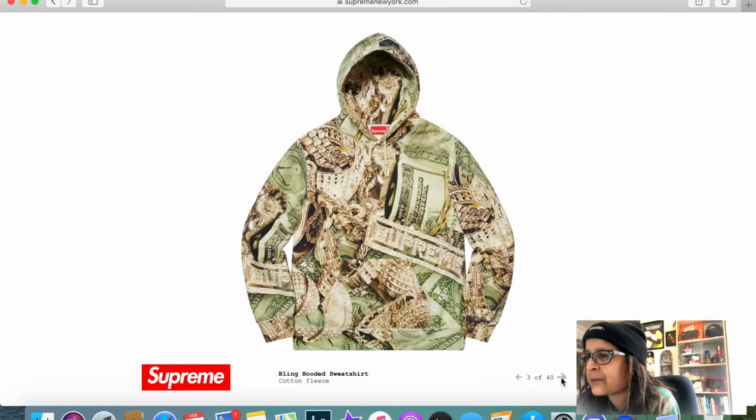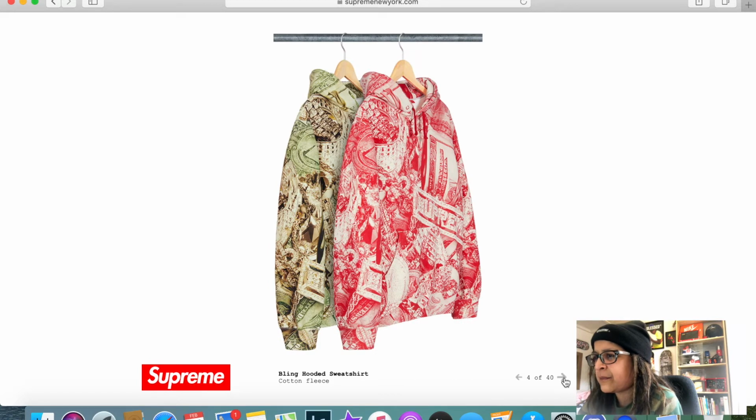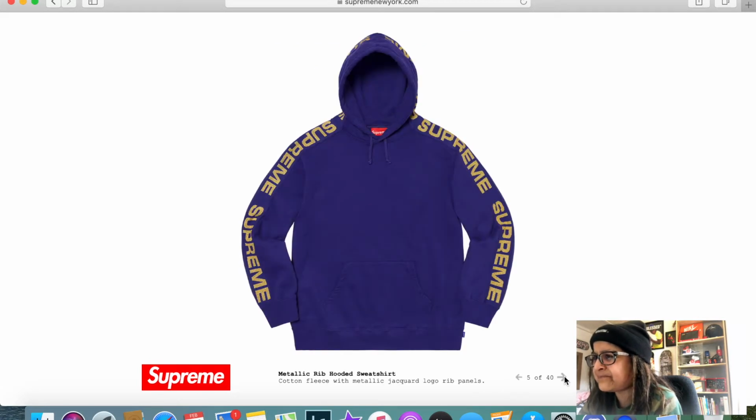It's not it. Here we go. The bling hooded sweatshirt. This was on the leak. This is what you could see under the jacket. It's not my cup of tea, particularly. Metallic rib, no. No.